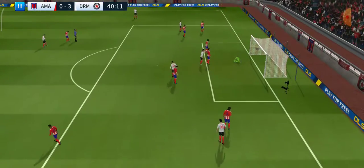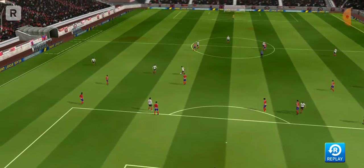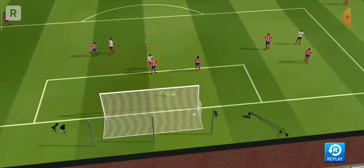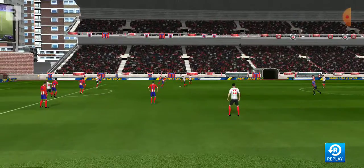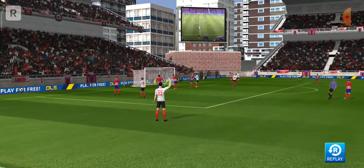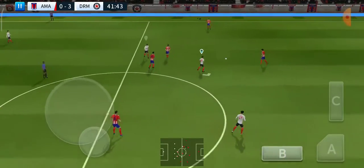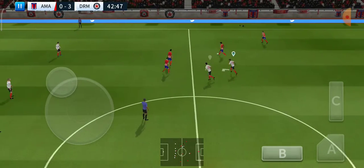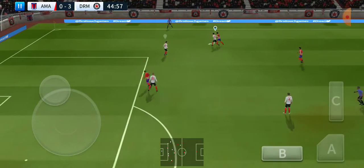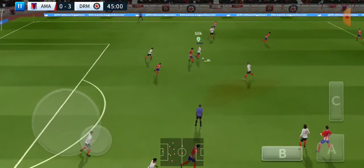And here's a chance. And there's the shot. And there it is. Goal. Oh, what a stunning goal here as he finds the back of the net with ease. Let's see a replay of that crucial goal. It's 3-0 now. Passed well. Good possession. Fine tackle.